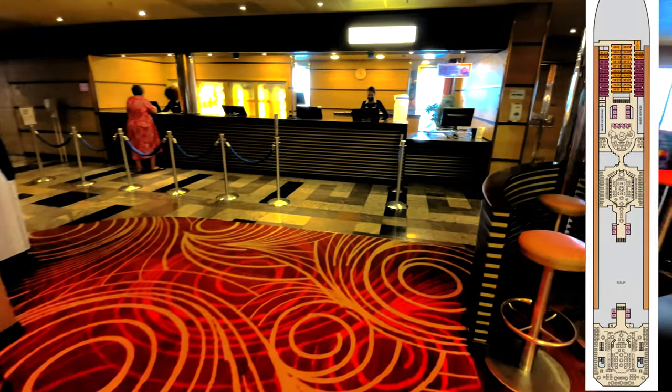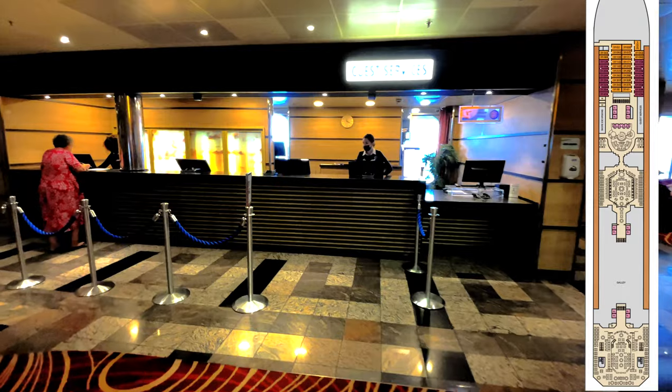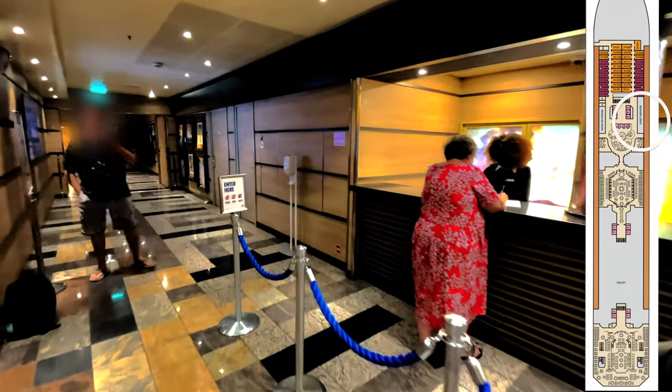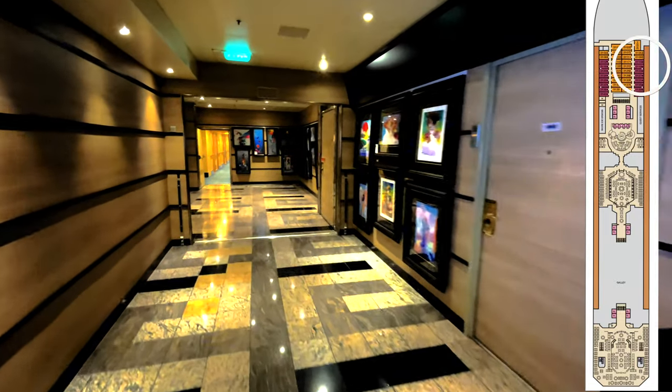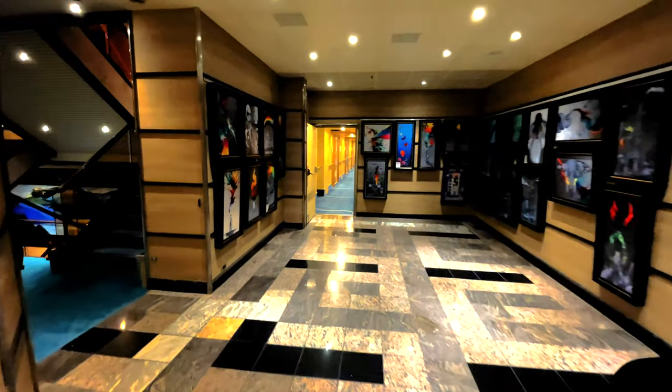As we continue forward on the starboard side of the ship towards the stairs to head up to Deck 4, we pass the guest services desk on the right, and then straight ahead, that's the hallway of the odd-numbered interior cabins. Look familiar? This is the hallway to our cabin.